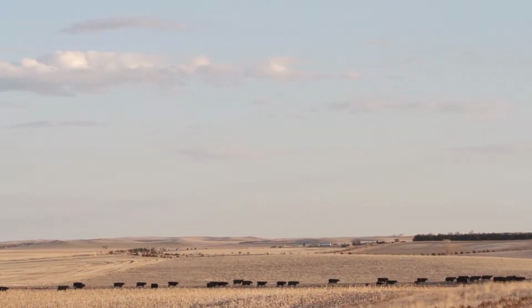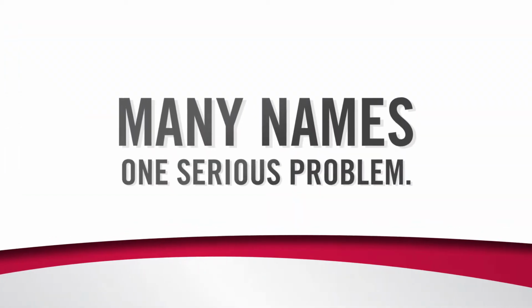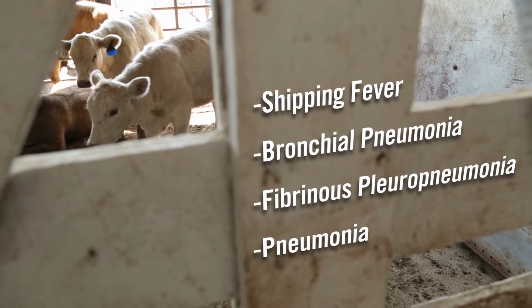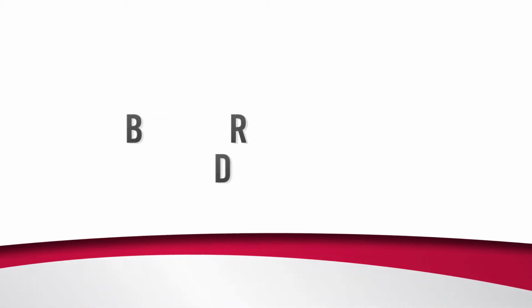They're full of potential, but there's a threat that can ruin all of that for your clients. It goes by many names: shipping fever, bronchial pneumonia, fibrinous pleuropneumonia, or just plain pneumonia. Whatever they call it, you know the real problem: bovine respiratory disease.